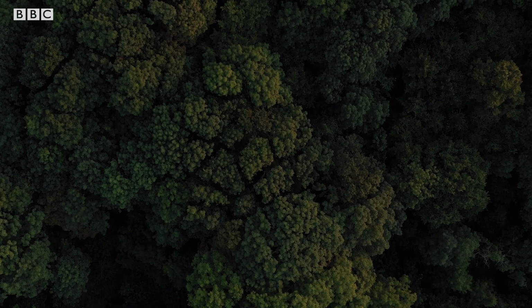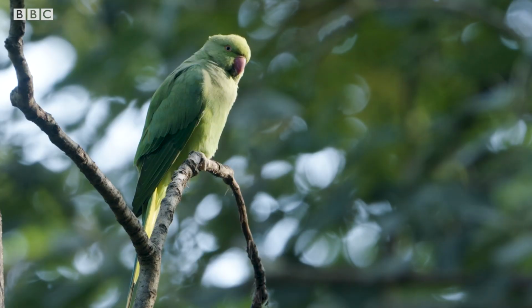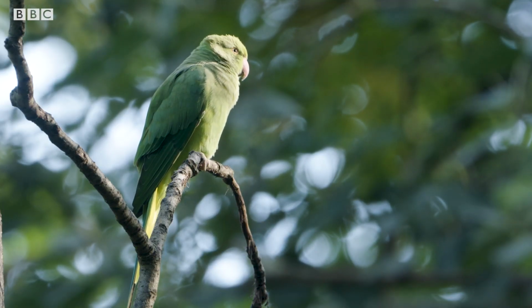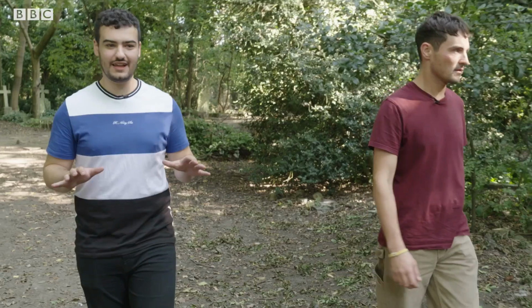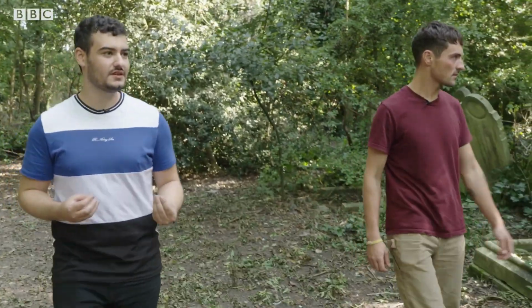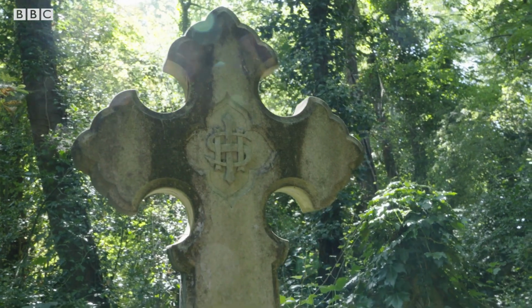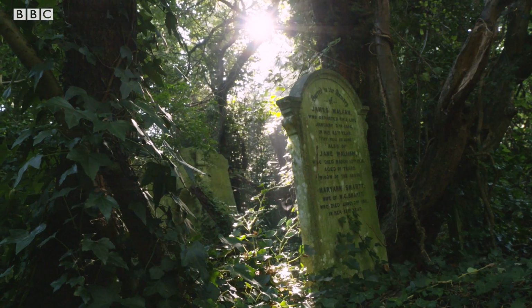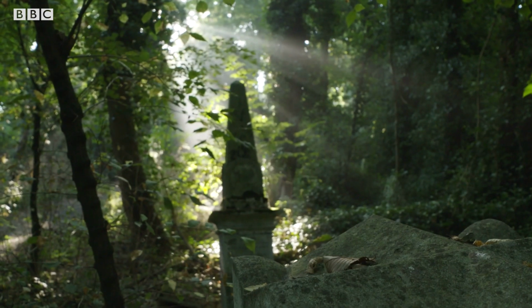For this investigation, we're exploring 52 acres of a forest that feels like paradise. But it wasn't actually ever meant to be a place for the living to enjoy. Incredible, it's a little bit eerie. Yeah. There are so many graves. Over 250,000 people are buried here, so there's so much history. Seeing the names on all the graves is kind of odd, isn't it? At the same time, so beautiful. I mean, look at that light.